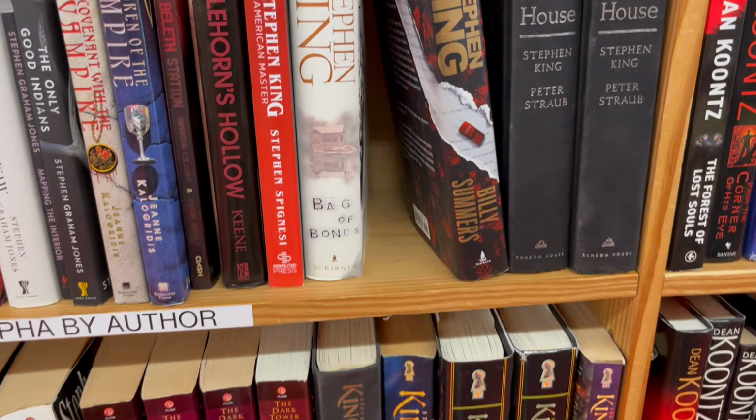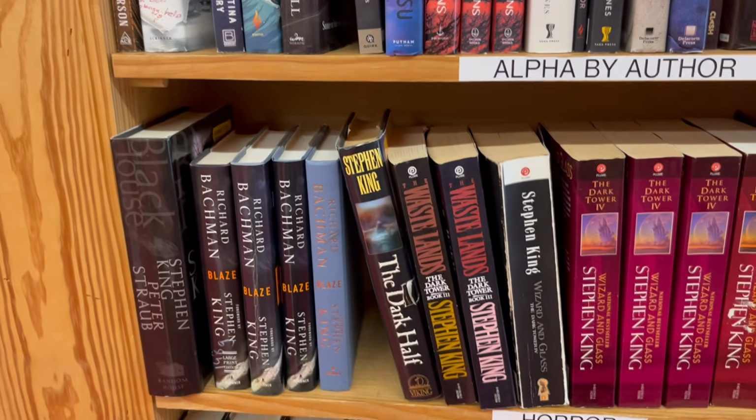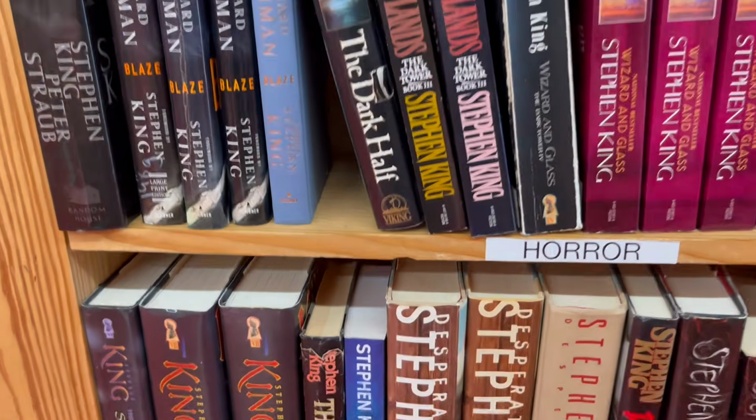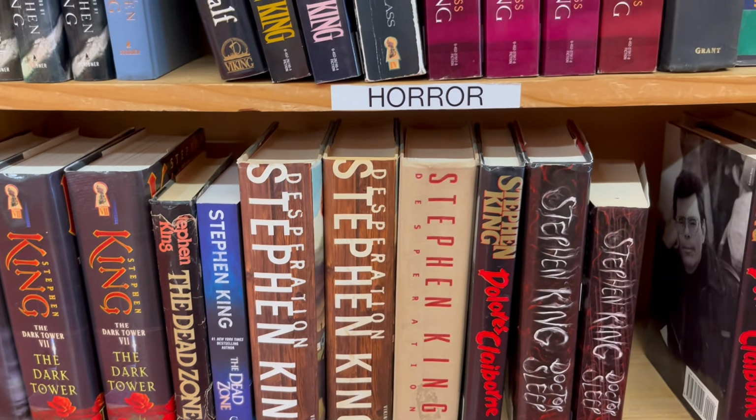Man, lots of hardcovers on the shelf today too. It's interesting. It's a book club edition of The Dead Zone.